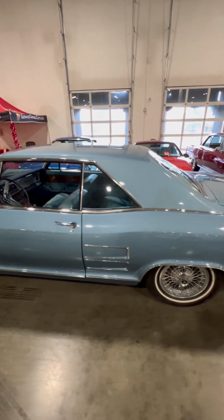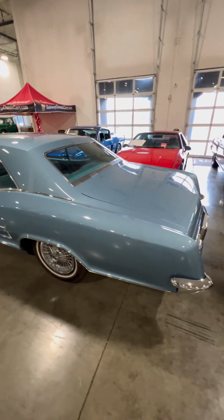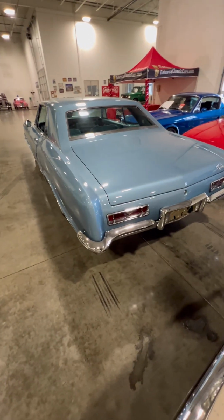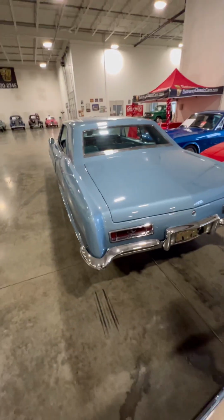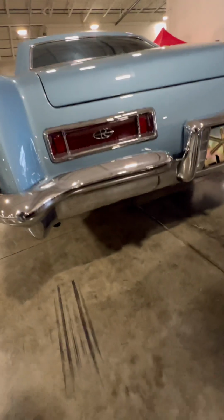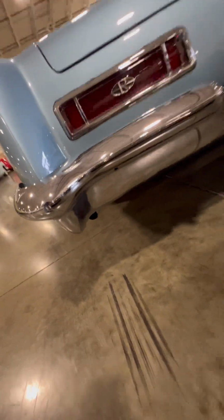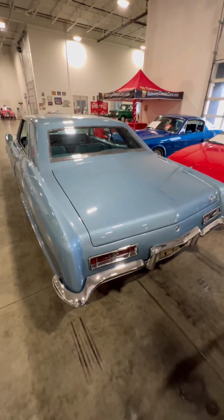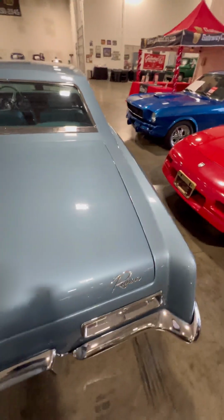Blue on blue with chrome. I mean, how can you beat it? And I do believe I see one exhaust tip. Okay, I thought it was dual, but it's not. Oh, yes, it is. There's the other tip. It's dual exhaust. How about that? Dual exhaust Riviera, man.